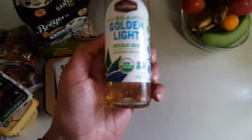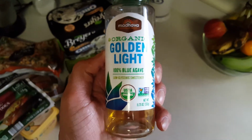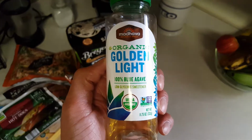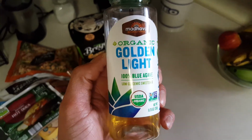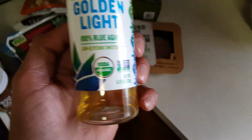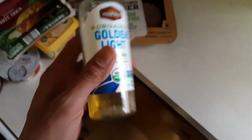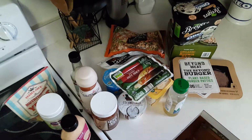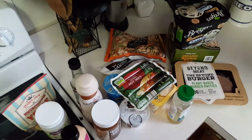And last but not least, we have some agave, which you can put in oatmeal, you can put in tea, whatever you want to sweeten up, and use instead of honey. So yeah, good stuff also. That's pretty much it. Again, try everything out if you're thinking about going vegan, and let me know what you think.